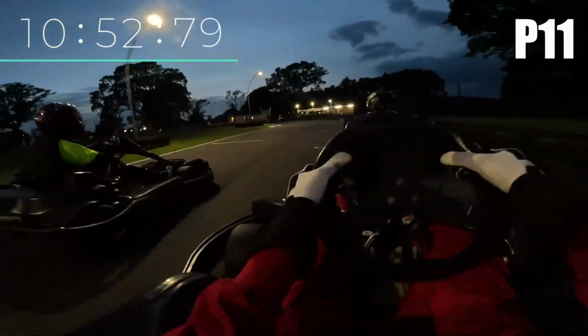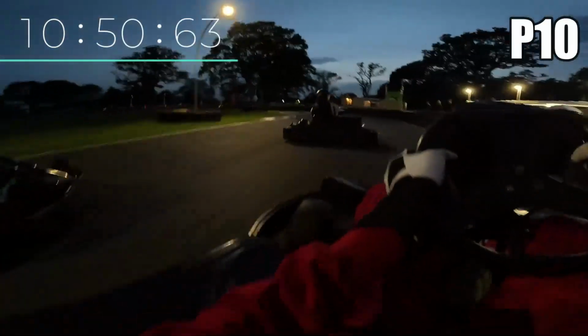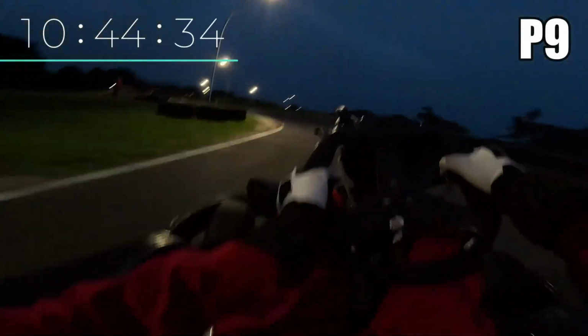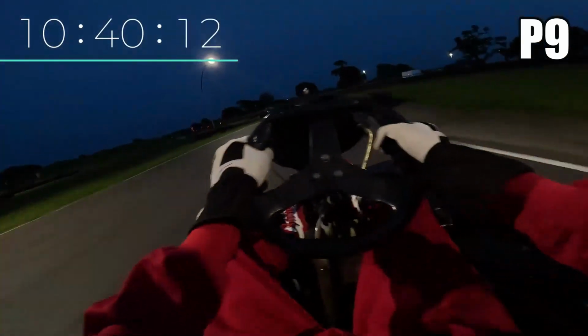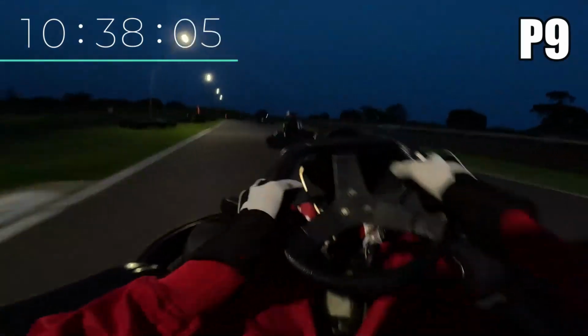There's 2 karts holding themselves up a little bit there. We'll see if we can go around the outside. We'll get 1 and we'll get 2. Lovely move there, and going 3 wide through turn 1, which is definitely a first for me. But that's very nice. We've gained 2 places into P9.